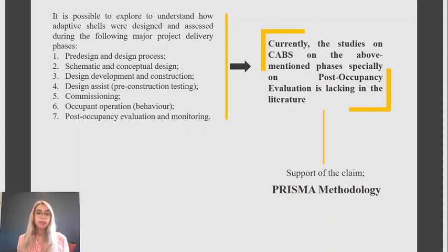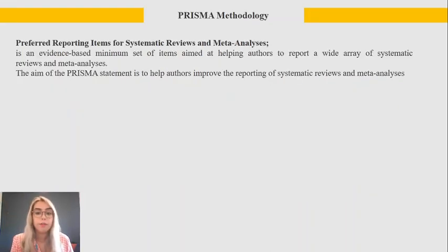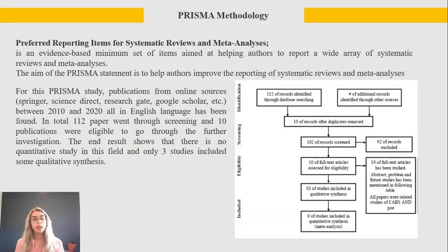In order to support this claim, we have done a PRISMA study on this field. Basically, the PRISMA methodology, or Preferred Reporting Items for Systematic Review and Meta-Analysis, is an evidence-based minimum set of items aimed at helping authors to report a wide array of systematic reviews and meta-analyses. Basically, this methodology aims to help authors improve the reporting of systematic reviews. In general, this methodology can be done within four phases of identification, screening, eligibility, and included.